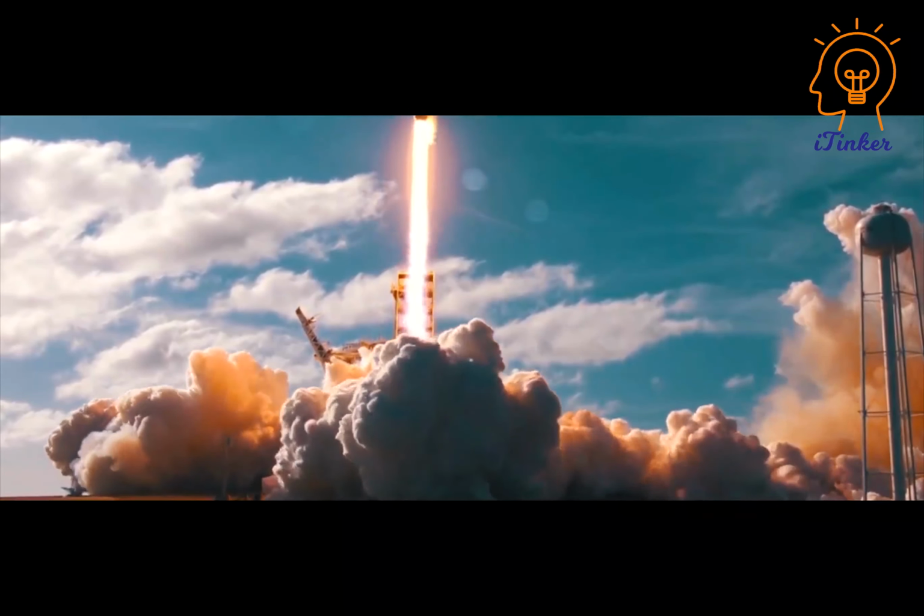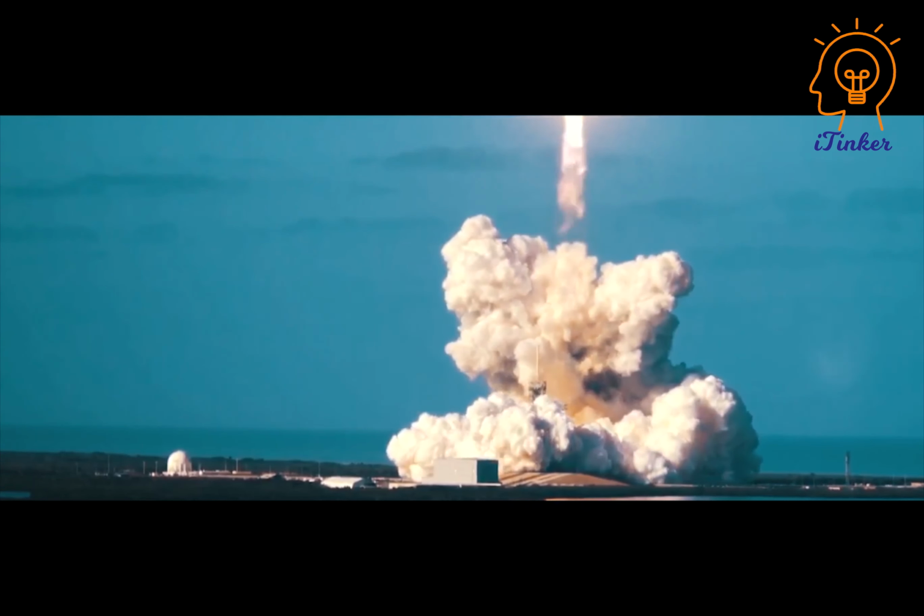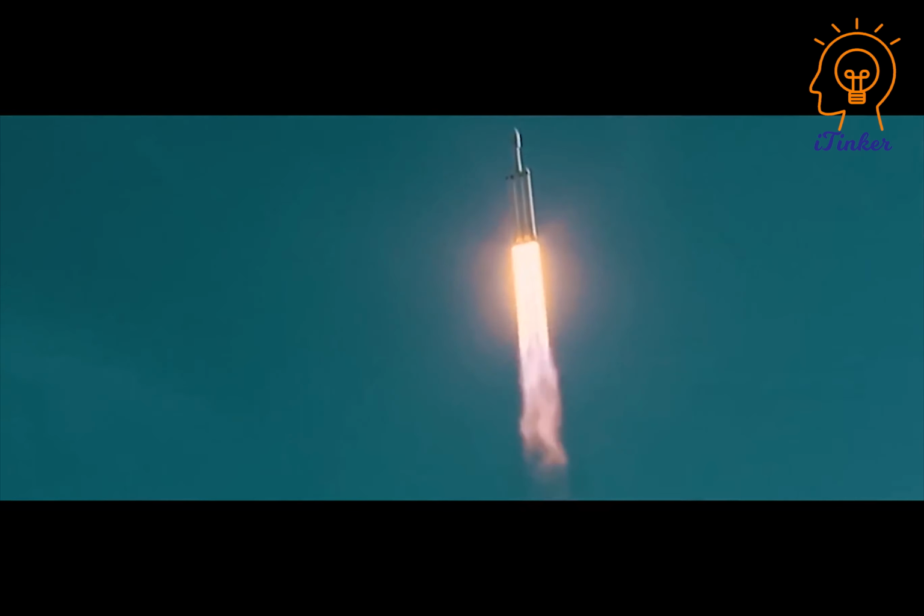It is less in the beginning but increases to the maximum as the rocket accelerates and the air hitting on the rocket increases.